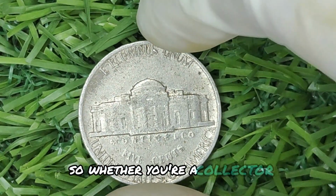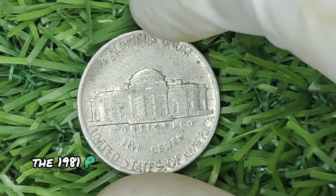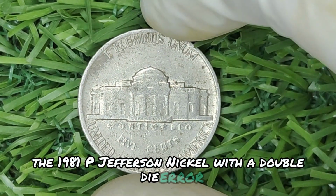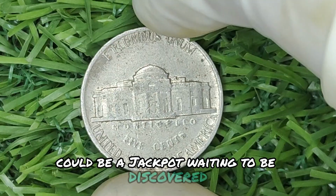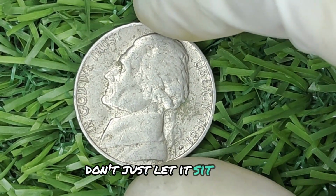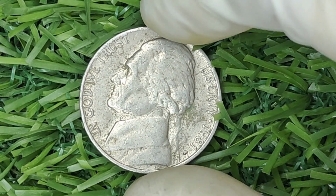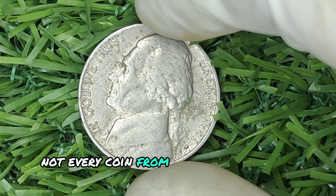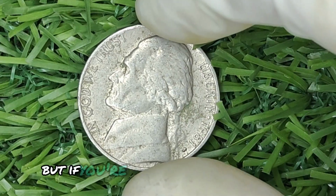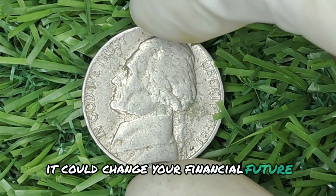So, whether you're a collector or looking to cash in on a rare coin, the 1981 P Jefferson nickel with a double die error could be a jackpot waiting to be discovered. If you've got one of these in your collection, don't just let it sit there, get it appraised and see if you're sitting on a small fortune. Remember, not every coin from this year is worth millions, but if you're lucky enough to have one of these rare errors, it could change your financial future.